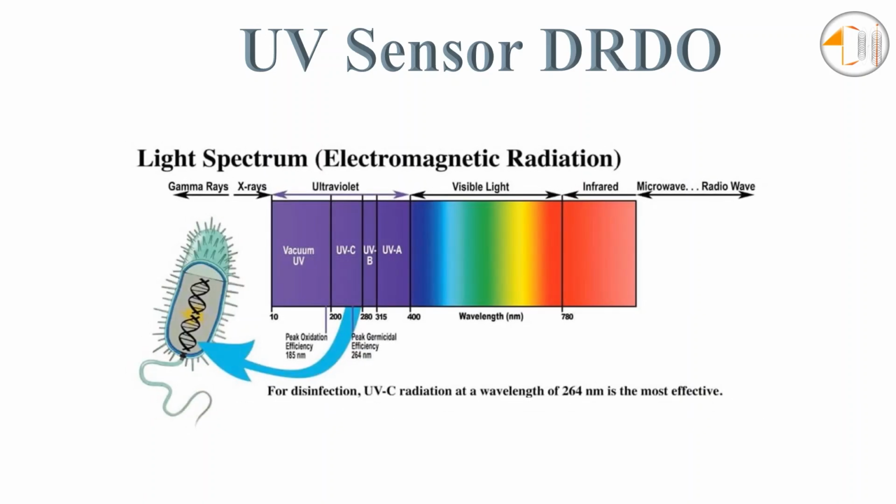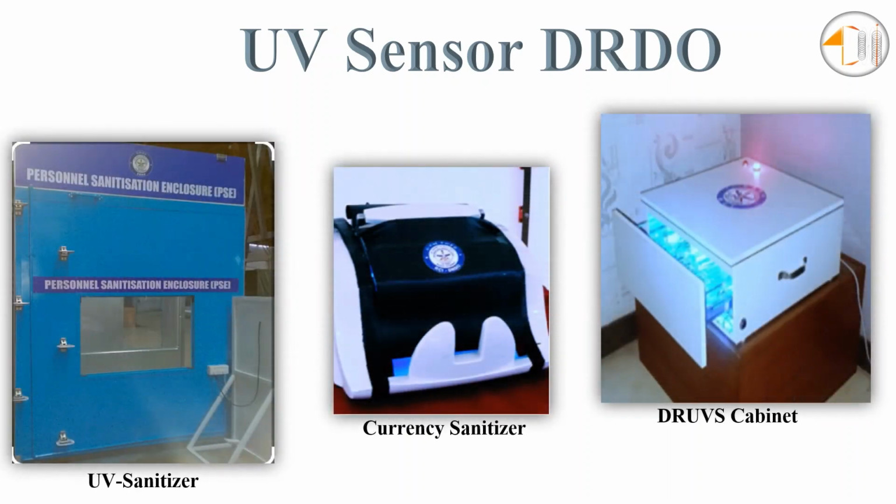In the electromagnetic spectrum, UV radiations range from 10 nanometer to 400 nanometer wavelength. Further, UVs can be classified as UVA, UVB, UVC and vacuum UV. Although UV rays can kill germs and viruses, UVC is the best of them. The device made by DRDO uses the same UVC radiations to kill viruses. These UVs can deactivate the DNA of viruses, hence making them dormant. Based on this principle, DRDO has made several equipments like paper disinfectant, notes cleaner, automated luggage disinfector and UV sanitizers.